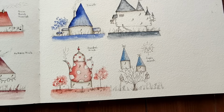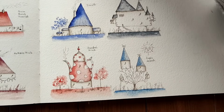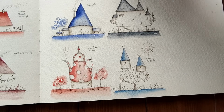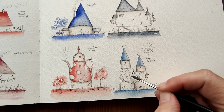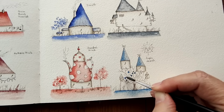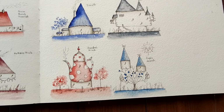Let's do the underneath. And maybe we should put a few just on the tree, just a few leaves.